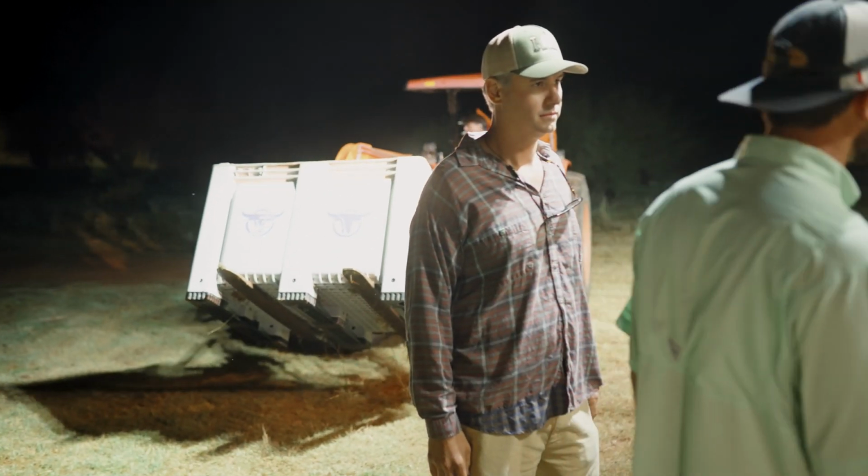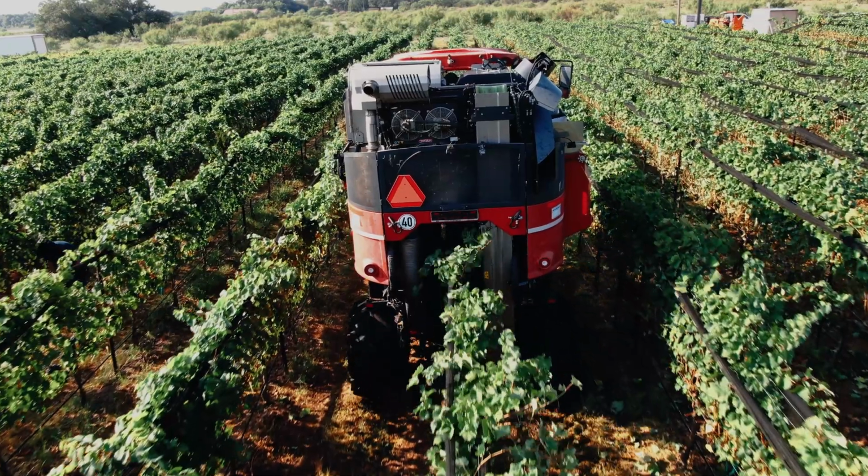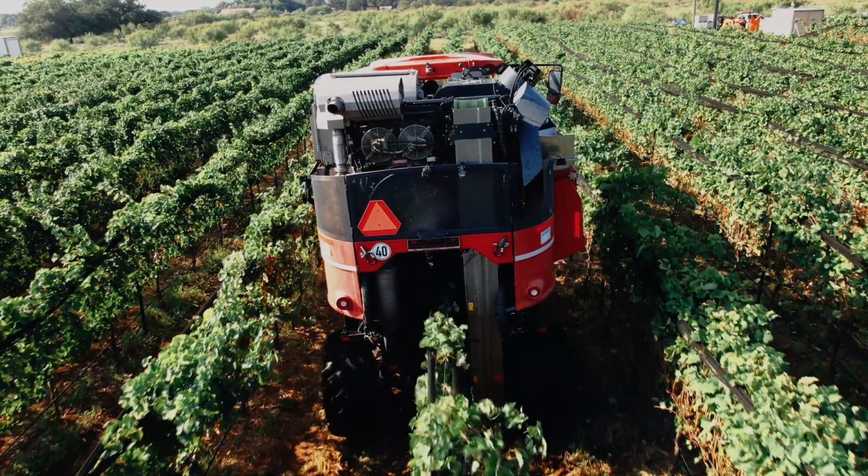Today we're picking with our new Arrow harvester. It's German built and it's an over-the-row. It has an onboard destemmer, which is really important for our production. It kind of saves us some time in the winery.